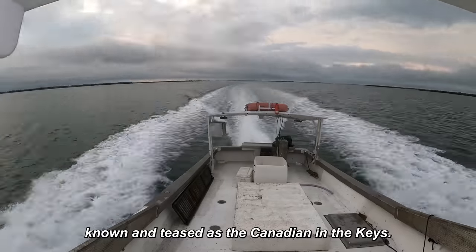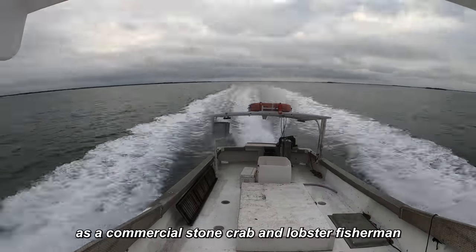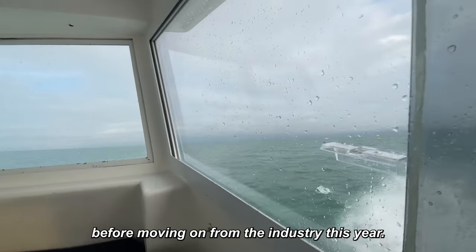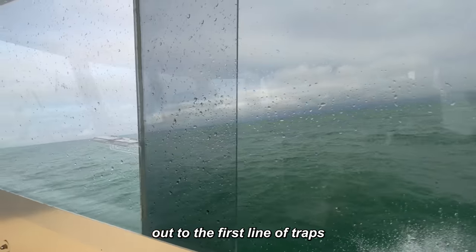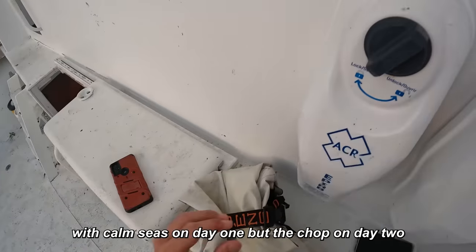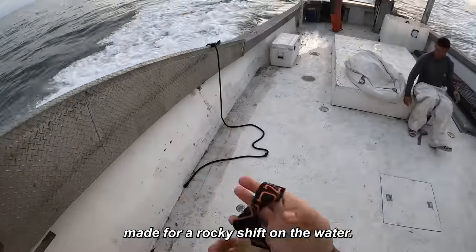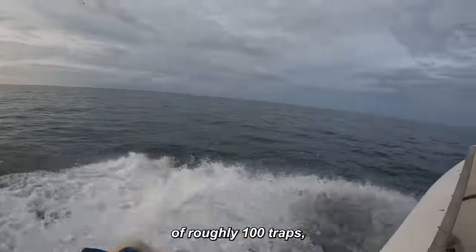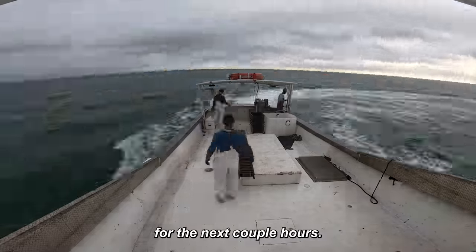Known and teased as the Canadian in the Keys, Phil worked several years as a commercial stone crab and lobster fisherman before moving on from the industry this year. It was a 20-mile ride out to the first line of traps, with calm seas on day one, but the chop on day two made for a rocky shift on the water. Each line is composed of roughly 100 traps, which are all pulled nonstop for the next couple hours.